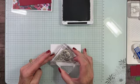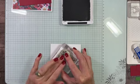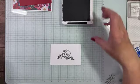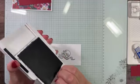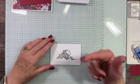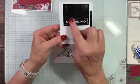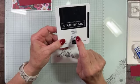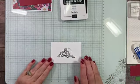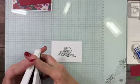Now, if you're wondering about my Tuxedo Memento Black ink pad, I have the regular Tuxedo Memento Black, but I have taken our white craft pad, which comes empty, and it comes empty with a bottle of white ink refill. And I've just taken my craft stamping pad, and instead of putting the white ink on it, I put the Memento Tuxedo Black refill in it. I think you get a much better image using this firm foam pad. So that's what I've done.